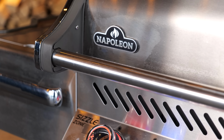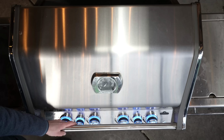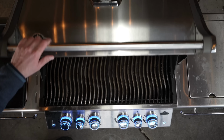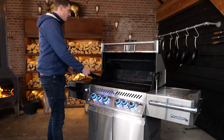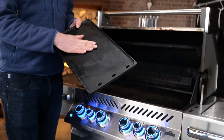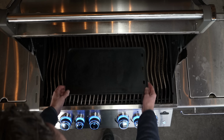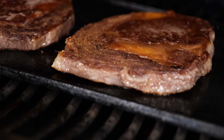I'll be using the Napoleon Prestige Pro 500, and this is my favorite grill. I put this together myself in the factory, and look at the giant surface that we have on this grill. Now I'm going to be cooking on a cast iron griddle plate like this. And there's a good reason for that, because this thing absorbs the heat that comes from down below from the grill, and it's going to soak up that heat, and then once I put that steak on, it's going to release that energy, caramelizing the outside of the steak.